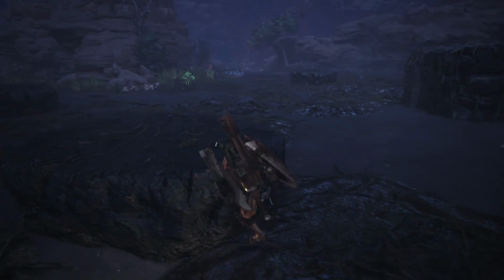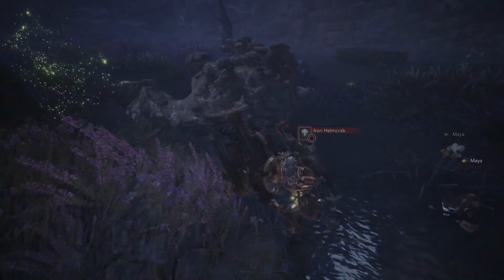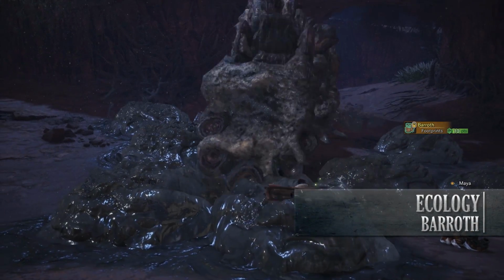When sleeping, Barroth can almost completely submerge itself in the muddy bath, thanks to the nostrils located on the top of the bony crown on its head. Either way, it's strange to see a monster that normally appears to be tough, rolling around like a baby in the mud.